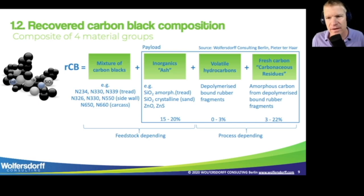The fourth component is if we have volatile hydrocarbons and the residence time of the process, for example in a batch process, is very long, these can actually solidify. And now in coloring applications, this could be a nice benefit because, as we'll see a little bit later on, the carbon content of the recovered carbon black is very important for delivering the black color. In the rubber, this show of carbonaceous residues of fresh carbon is not so good. So generally, I would say if we can reduce the amount of fresh carbon, we should.